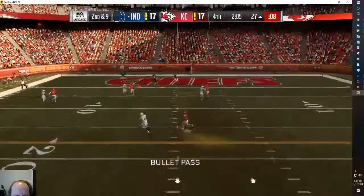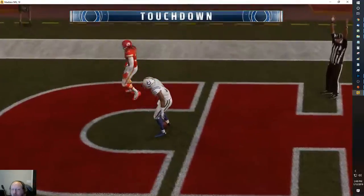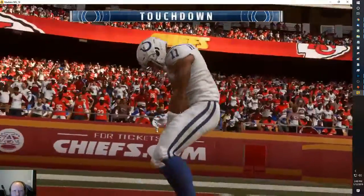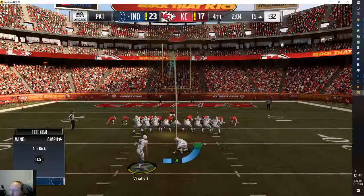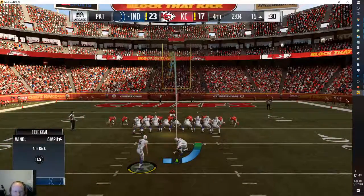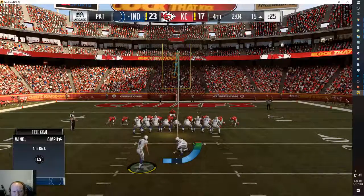Throwing his lock. And that is caught. Touchdown, Indianapolis. That's 3 touchdown passes now for Andrew Luck. And the Colts have broken our tie as they take the lead. And a huge touchdown there, Charles, to put them ahead at the 2-minute mark.